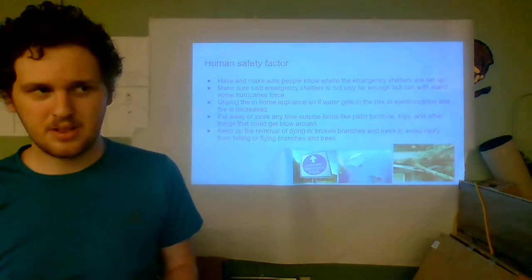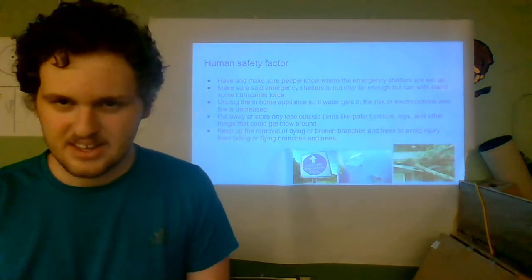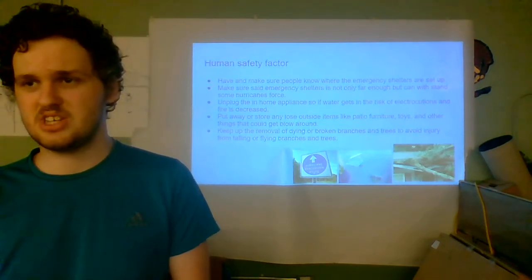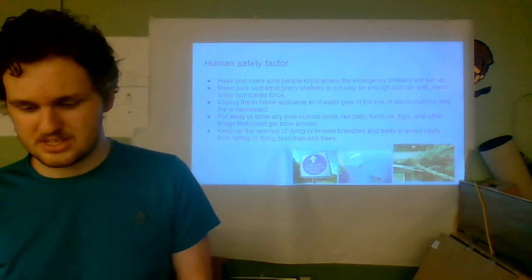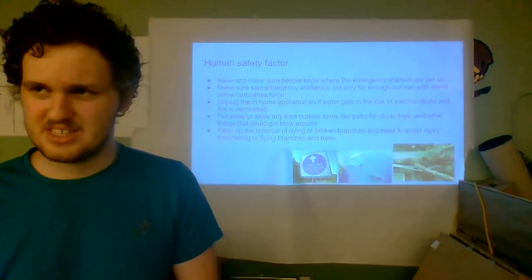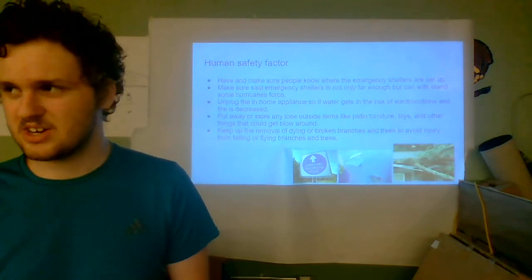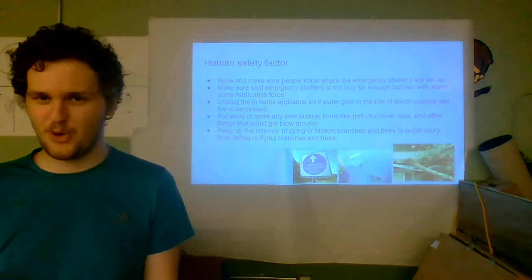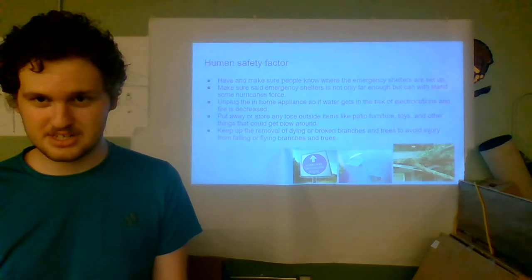Unplug in-house appliances so that when the house eventually does get flooded, the risk of electrocution and fires is significantly reduced. And another one is to keep up with removing dead branches or trees, so that in case the hurricane does come around, you don't have to worry about injuries from flying branches or, strange enough, flying trees. And with winds like those, that's certain to happen.